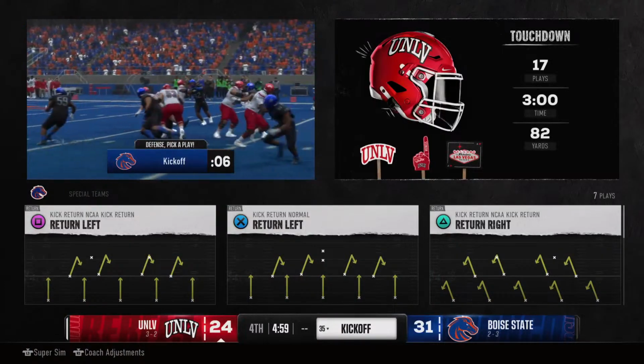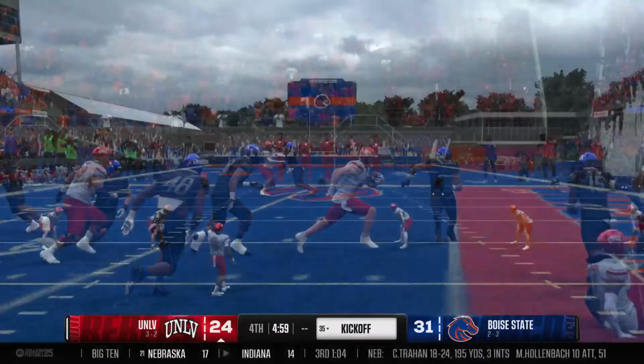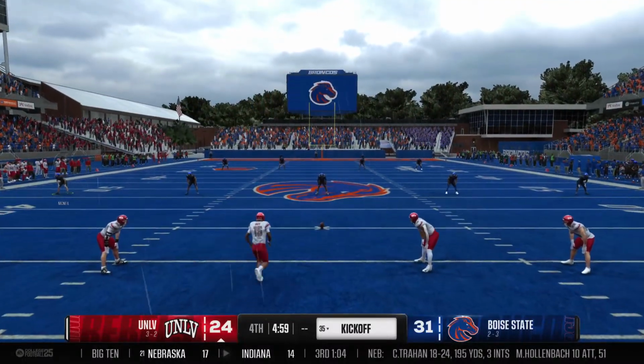And for a quick update, let's go to Kevin Connors in the studio. Boys, if it's happening in college football, we've got eyes on it.